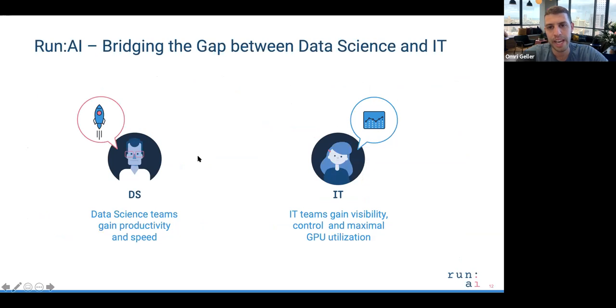That way, we can bridge the gap between the data science teams and the IT teams. Data scientists gain productivity and speed since they get, if you like, unlimited compute, unlimited GPUs. And on the other hand, IT organizations gain visibility, control over the resources to be aligned with business goals, and maximal utilization of GPUs.